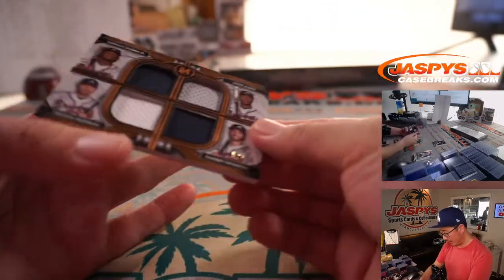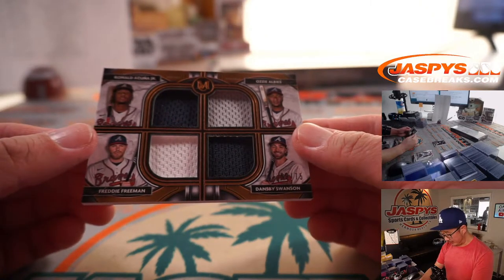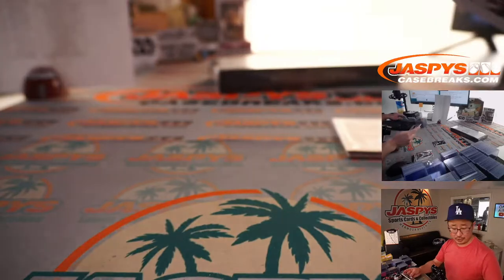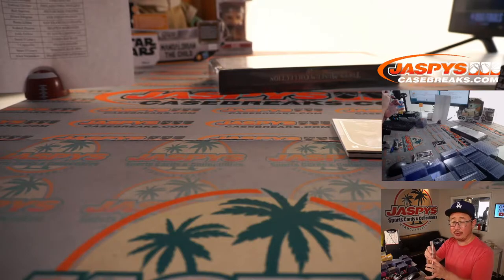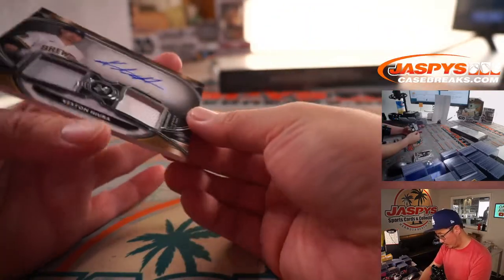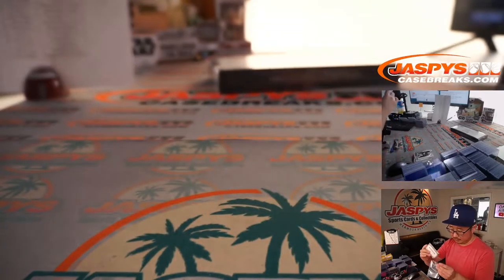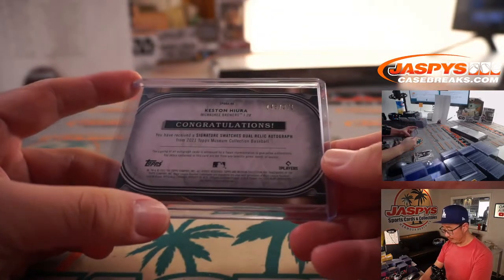Behind Joe Adell, quad relic, all Braves. Ronald Acuna Jr., Ozzie Albies, Freddie Freeman, and Dansby Swanson to 75, 52 out of 75. Poor Acuna Jr. Did his ACL, Andrew, with the Braves. And behind Trevor Story, dual relic and autograph, Keston Hiura. Chad O with the Brew Crew, 145 out of 271.